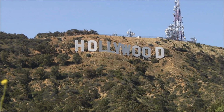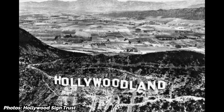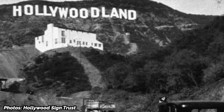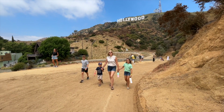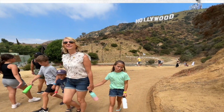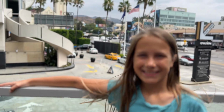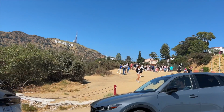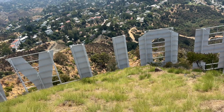It's the 100th anniversary of this famous landmark. It was first put up in 1923 to advertise the homes that were being built on these now famous hills. I'm sure you all know it used to say Hollywood Land, but did you know it was only meant to be up for 18 months? It's still here a century later, even if it did lose its land and fall into disrepair during the 1960s and 70s. The sign can be seen from around Los Angeles, and it never fails to give me a thrill when I spot it. Everyone wants their photo taken with this global icon, but people forget that you can actually climb up behind it.